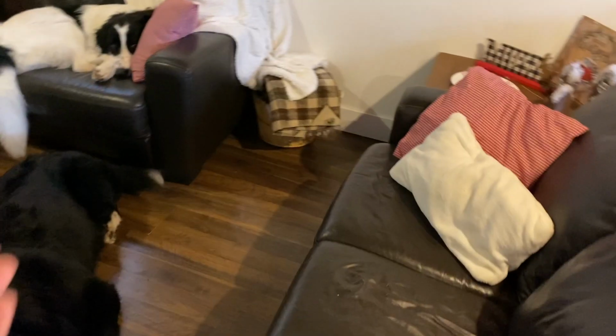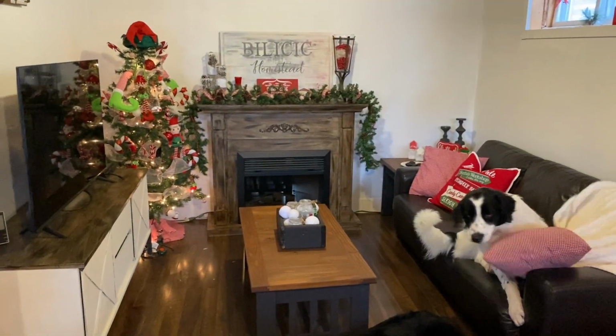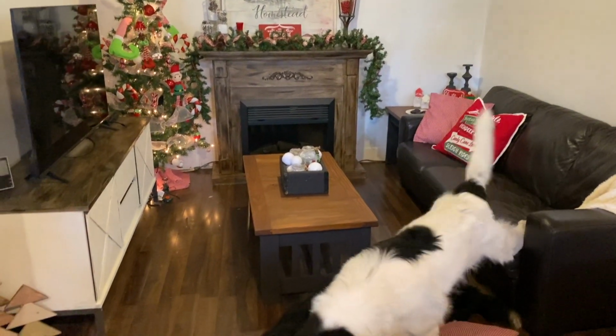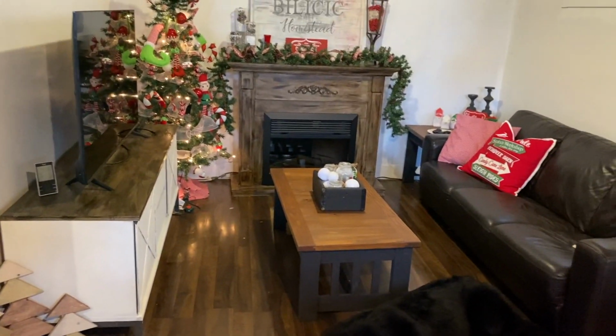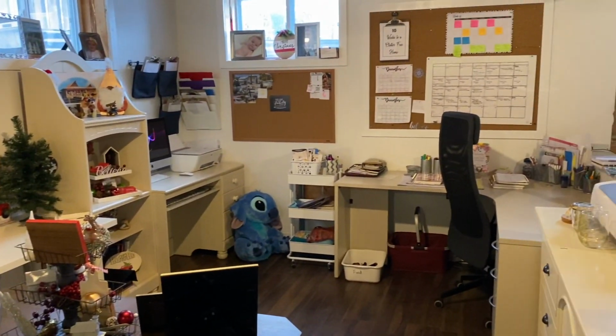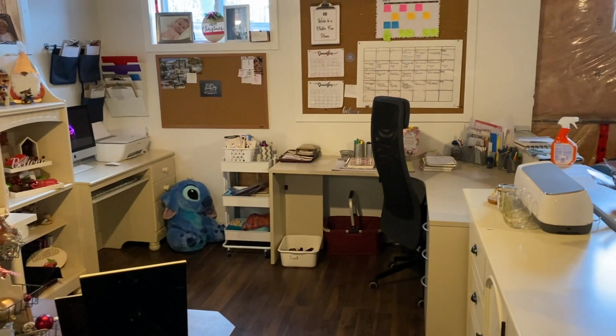So just a little overview of what this looks like. I just have a little tree and a couple decorations over here. And then if you turn yourself this way, this is my office. And I always want to make my office a little bit festive for any season.